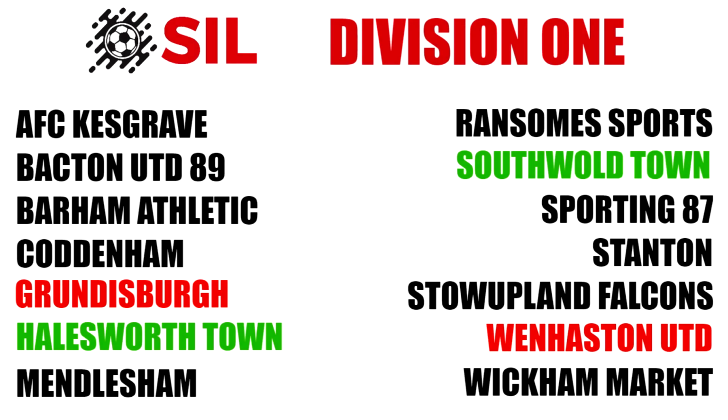So if we have a look at Division 1, you will see that Southwold and Halesworth were the teams that got promoted from Division 2 last time around. And we've also got Grunsborough and Wen Hastings in the division as well, having been relegated from the senior division. The big thing that is changing this season is that the division has gone from being a 13-team division and is now a 14-team division. So only Saxmundham Sports got relegated.